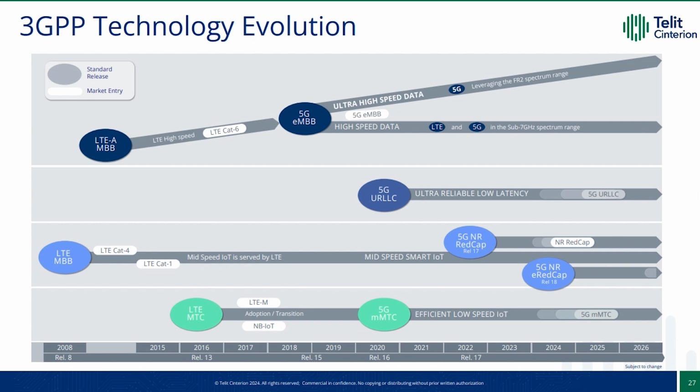Market availability, RedCap is being launched currently. RedCap, I try to outline here a little bit. I would see 2026, maybe late 2026. Currently the standard is available, but now the chipsets have to be defined, and so that will take some time until then we have actually devices or modules in the market.